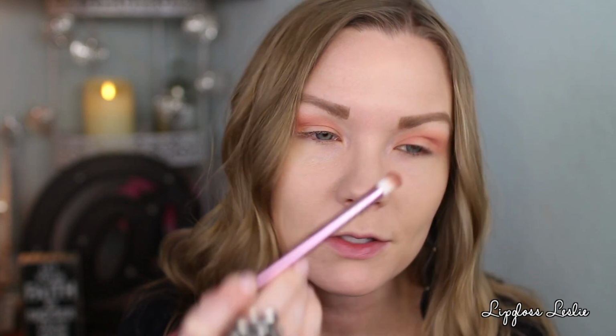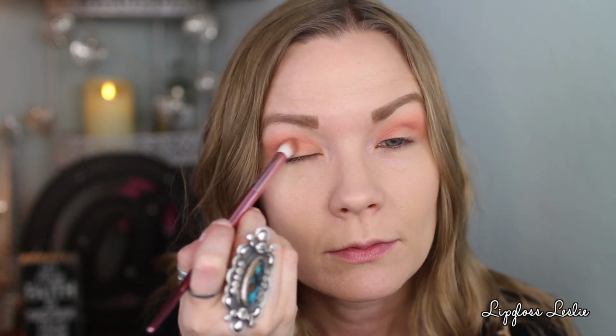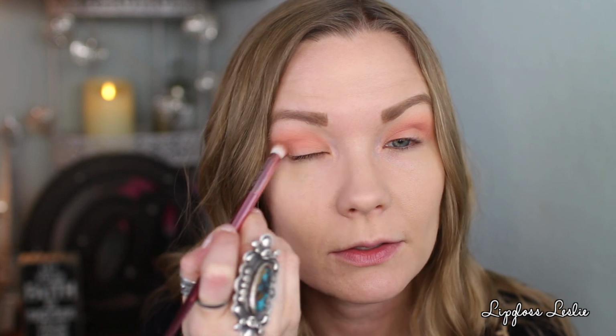Okay, next I'm gonna take this one in the Cherry palette, just so you guys can see more colors in action. And I'm gonna apply that basically in the same place, keeping it a little bit lower though. I'm not blending up since we've already got a blend up to or towards the brow bone. Just kind of playing with more colors.